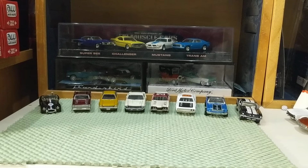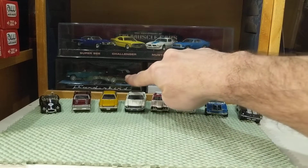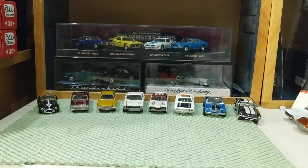Now, I'm an old guy. And I started collecting diecast, I guess you could say, in 1997 or 99. And I didn't really consider collecting diecast at the time. I happened to be walking through a store in 1997 and I saw this Hot Wheels 40th anniversary of the two-seat T-Bird set. So I bought that.